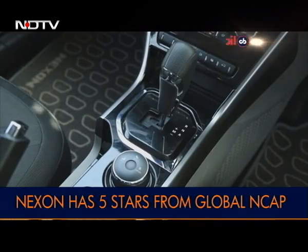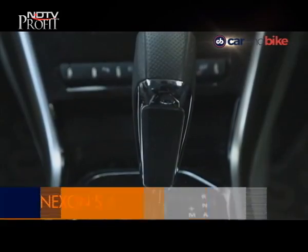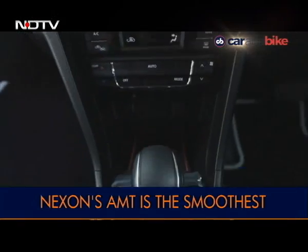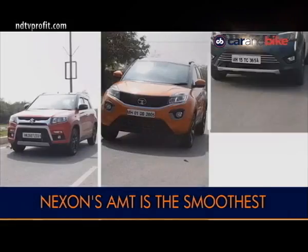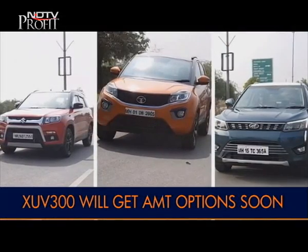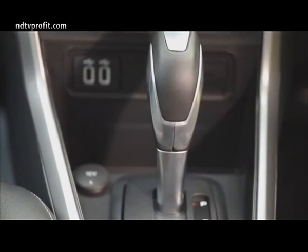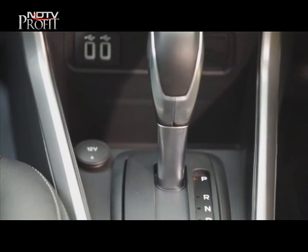That said, the Vitara Brezza already has 4 stars and the Nexon has 5 from Global NCAP. The Nexon's AMT is the best of the lot, smoothest shifts and quickest response. Interesting fact, the Vitara Brezza, Nexon and now the XUV300 will all have the same supplier for the AMT, Magneti Marelli. Ford of course uses a proper automatic, only on the 1.5 petrol though.